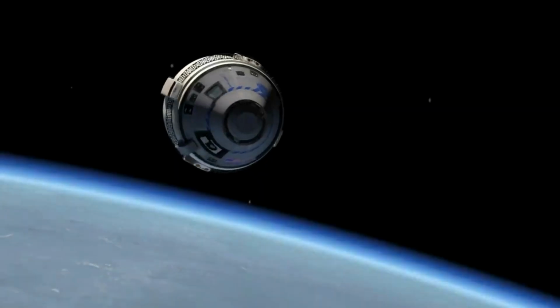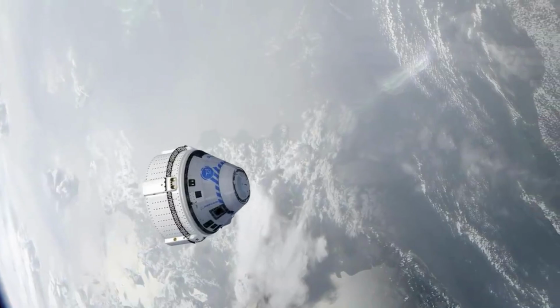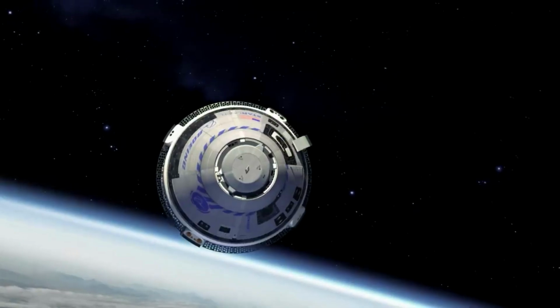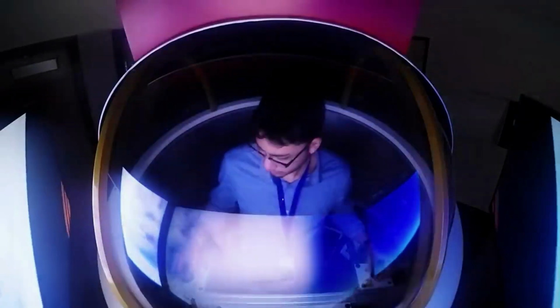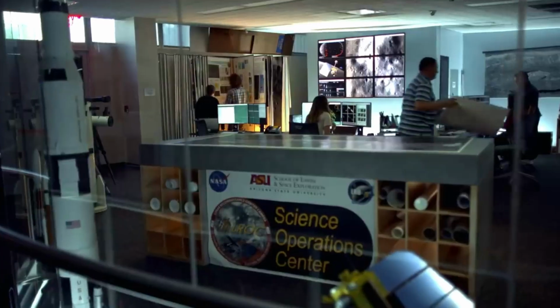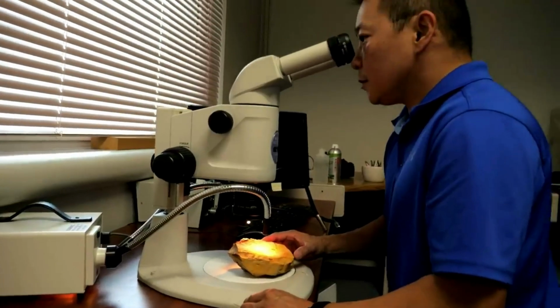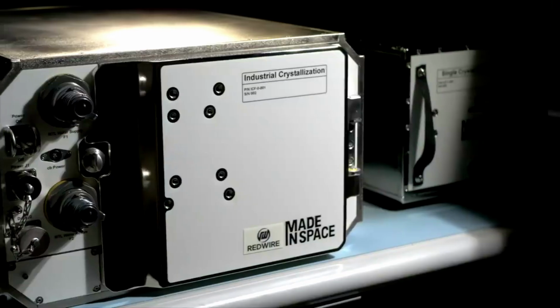The Orbital Reef team, including Boeing, Redwire Space, Genesis Engineering Solutions, and Arizona State University, is maturing the design of its space station in partnership with NASA under the agency's Commercial Low Earth Orbit Development Program. NASA awarded the agreement in December 2021 to shift NASA's research and exploration activities in LEO to commercial space stations and help stimulate a growing space economy.